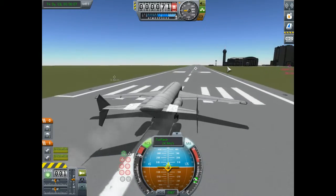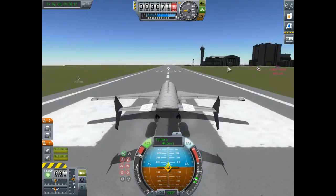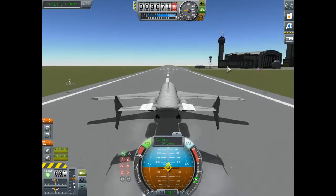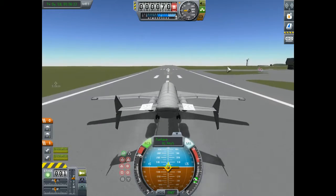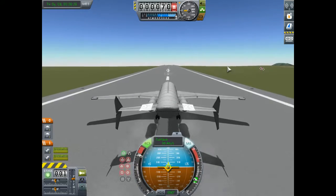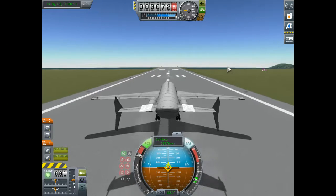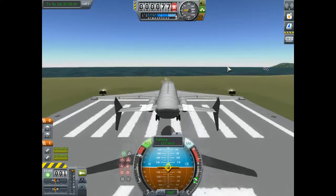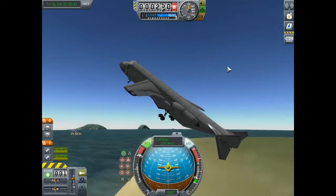Now, I think to get up to the most speed before takeoff, I'm going to roll it right down off the end of the runway. Come on, almost up to 90, we're at 90. 100 is coming up, but I'm still going to wait for the end of the runway. Oh, never mind, it wanted to take off first. And pull up. There we go.